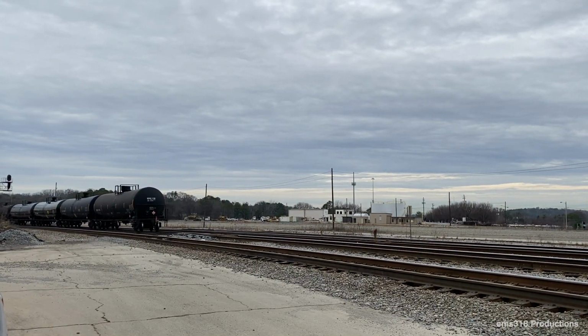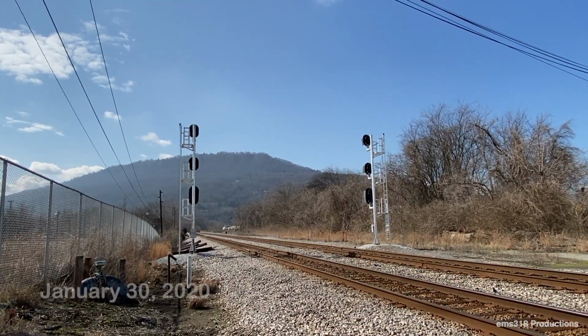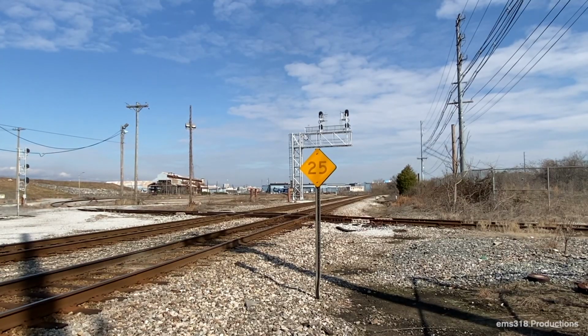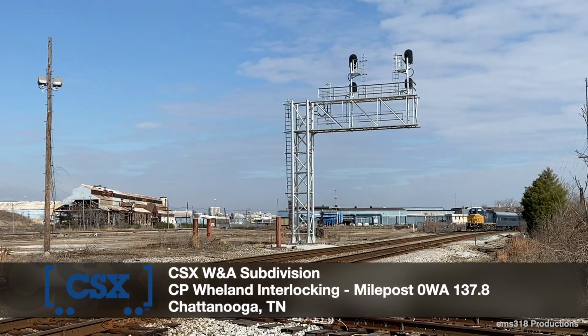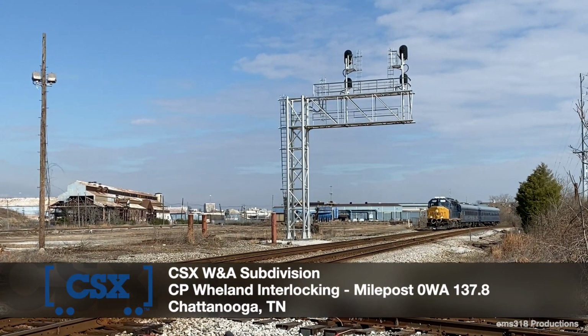My last train captured for the month of January ended up being a short one. Here at Wheeland Interlocking in Chattanooga, where the CSX WNA subdivision crosses the old NS River line, train W003 is seen heading northbound, one of CSX's geometry inspection trains.